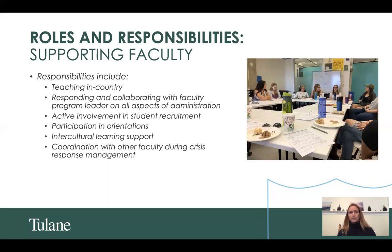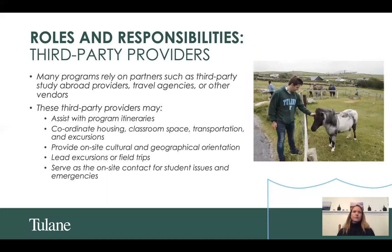So it may be that supporting faculty play a role in being the primary emergency contact for portions of the program as well. And having a good team of a strong lead and a support is really crucial on these programs, because the more engagement that you have with students outside of the classroom, you'll see that the programs are the most successful. The students are really learning a lot in the out-of-class experiences.